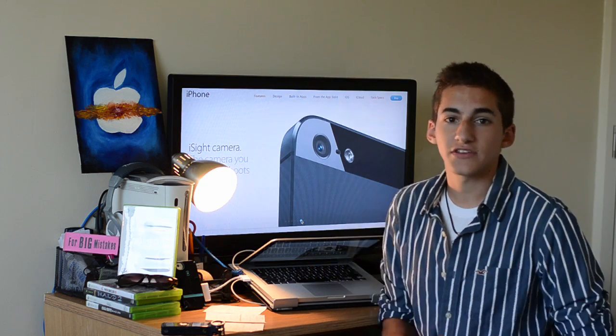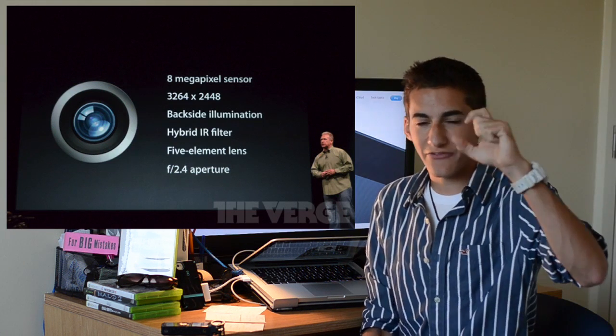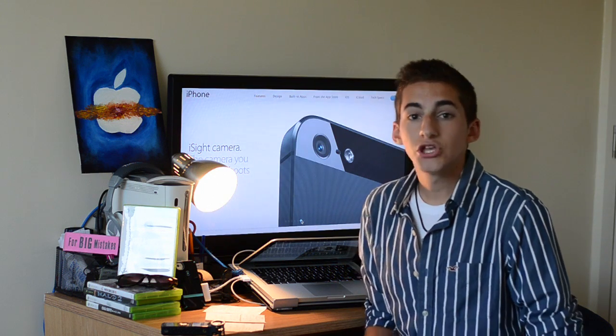quicker user interface. The new iPhone also has an iSight camera with an 8-megapixel camera. 25% smaller than the previous camera with a sapphire cover over the lens, which is pretty cool. Sounds fancy, which means we're probably going to pay more for that. You'll hear about that in a bit. And it also has backside illumination. You have a 40% faster capture rate with your iPhone, so you can take quicker pictures.